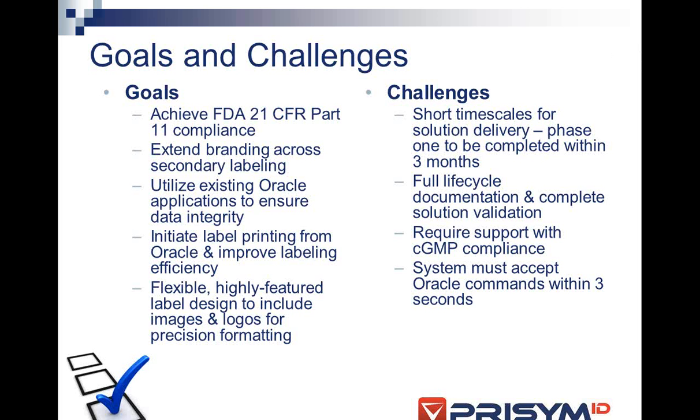Talking of the challenges in terms of the timescales, which were very, very short, the requirement was to deliver in less than 3 months, and as it happened, the Christmas holidays fell in the middle as well. And as we were talking before, full life cycle documentation following the GAMP-B model, and meeting Part 11 requirements.